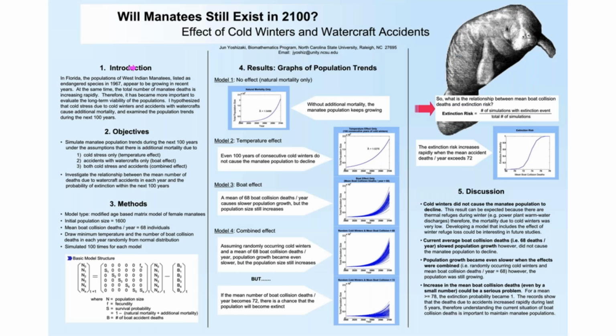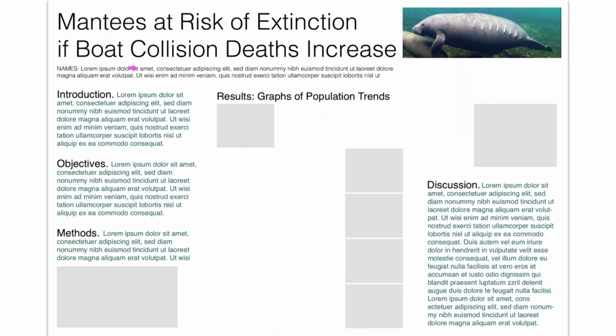And then you can see there's a set of graphs at the bottom corner, which I just left. So the gray sections are the graphs. And I left all of the graph sections in the same place. I really just changed the font, made it a little bit of a cleaner font.